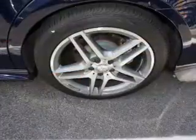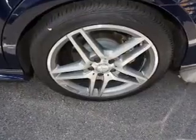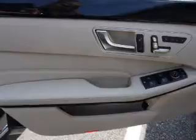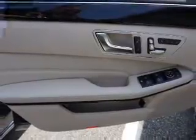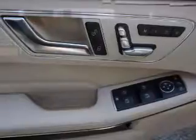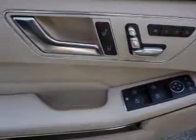Inside you'll find Bluetooth connectivity, an auxiliary input, steering wheel controls, automatic climate control, curtain head airbags, front airbags, side airbags, child safety locks, iPod integration, cruise control.